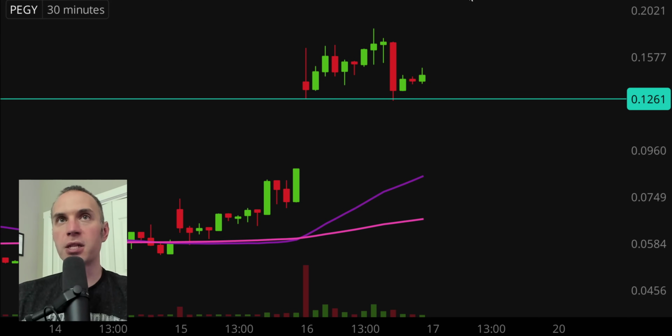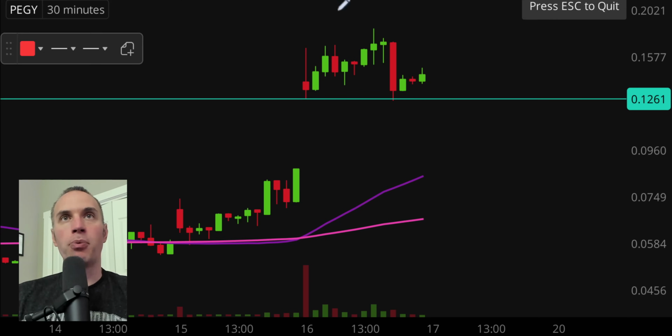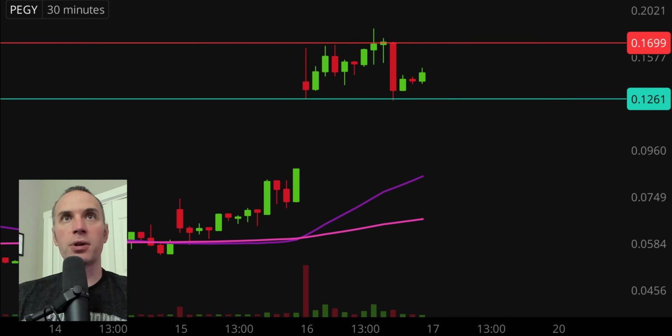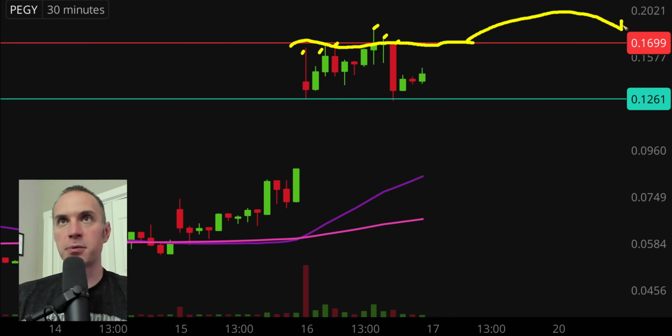So 0.126, main area of support, and then main area of resistance, going to call right here at the 17-cent mark. Again, trying to find a middle ground, because a couple times here it didn't quite hit it, basically hit it, went above it, and then right at it. So again, just trying to find that middle ground of where the sellers seem to be hanging out. And in this situation, that seems to be very clear right there at that 17-cent mark.